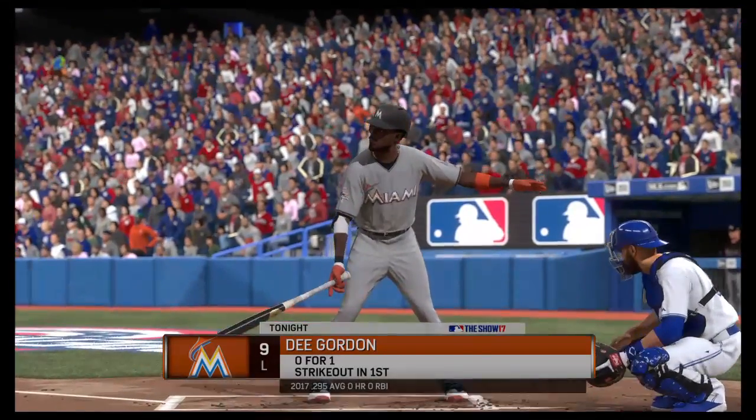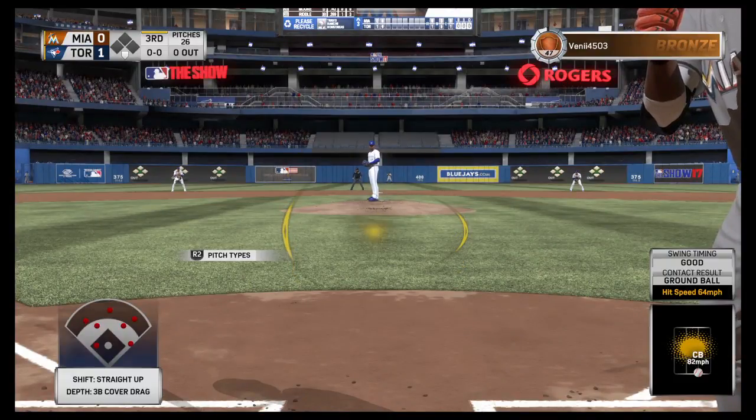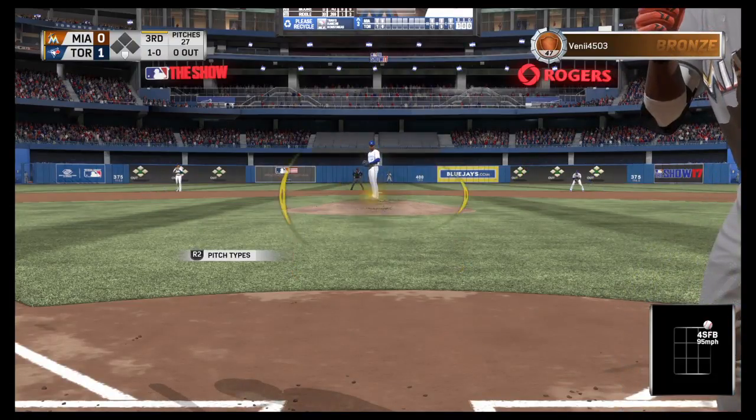Ready for another chance. D. Gordon. He'll step in to lead it off in the top of the third. Into the windup and the pitch. Just a bit high that time as he misses for a ball.